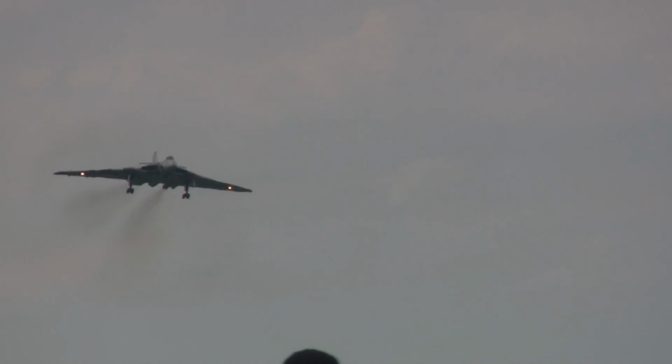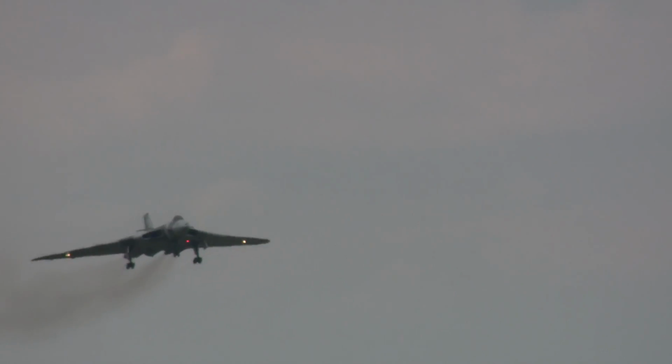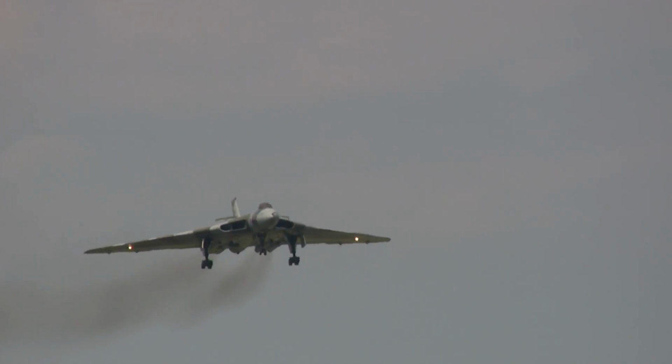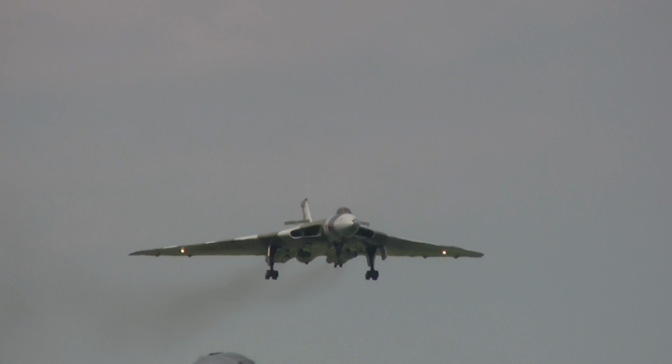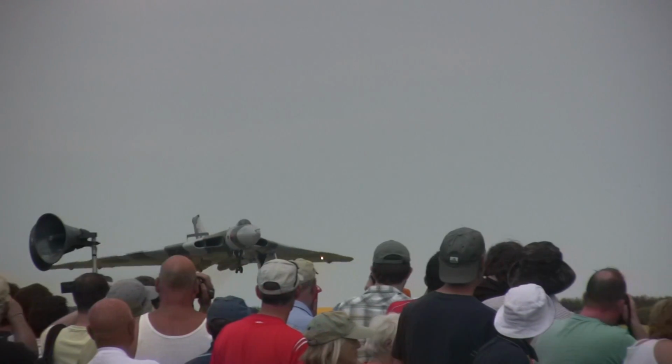So this is the end of the Vulcan display for today. Kev Rumens bringing the magnificent old lady. After 30 years of commentating, I have never seen an aeroplane that affects people as much as this one. Me included, as you may be able to tell.